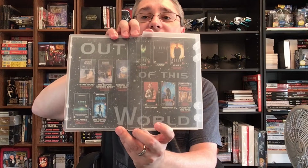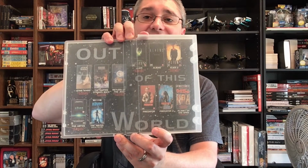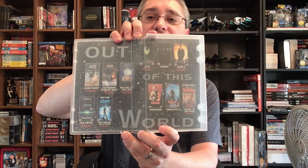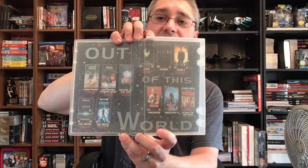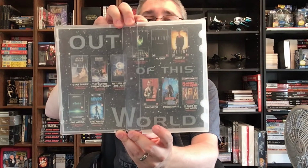Inside, kind of like what we saw with all of those Droids and Ewoks clamshells, where they had the advertising on the inside because you could see through the clamshell. Same kind of thing here. Out of this world. We have advertisements for Alien, Aliens, Alien 3, the three Star Wars films, including this one in full screen. Then we got what down there? We got a Predator, Predator 2, and Planet of the Apes. And we've got The Abyss in both regular and special editions on there.